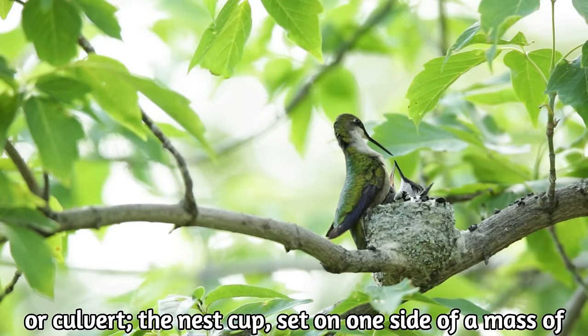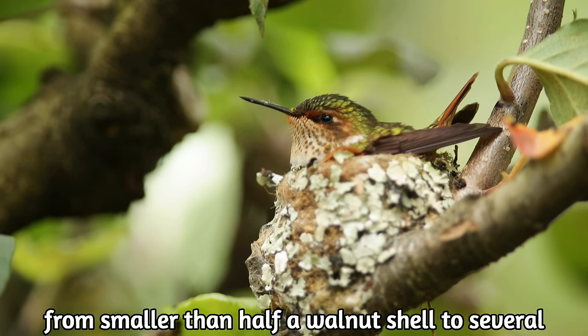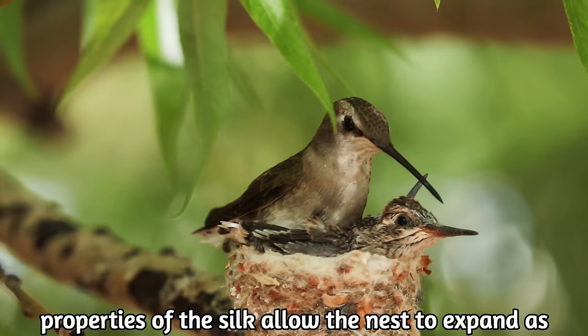The nest cup, set on one side of a mass of mud and plant material, is held level by careful weighting of the other side of the mass. The nest varies in size relative to the particular species, from smaller than half a walnut shell to several centimeters in diameter. Many hummingbird species use spider silk and lichen to bind the nest material together and secure structure. The unique properties of the silk allow the nest to expand as the young hummingbirds grow.